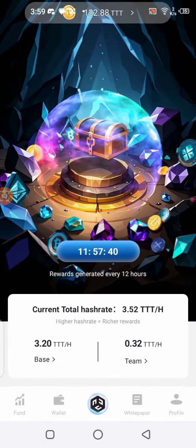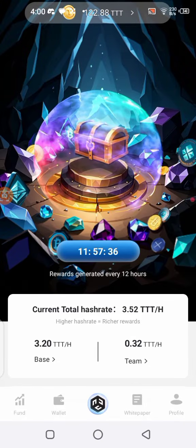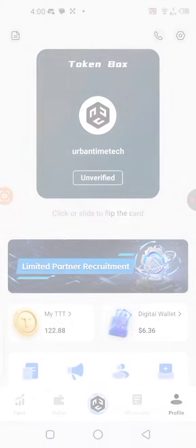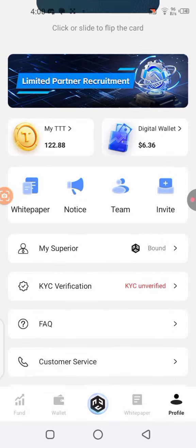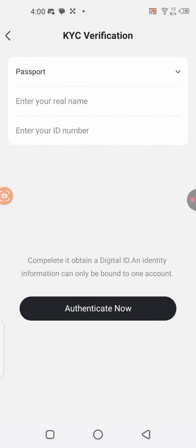Now, apart from that, another thing I want you to pay attention to is your KYC. So you click on profile right here. You can see mine is not yet verified. I also hopped on it not long ago. So you have to also do your KYC. You have to verify. Click on KYC unverified. You can see this red button here. If you click on it, you can use your passport or your ID card.